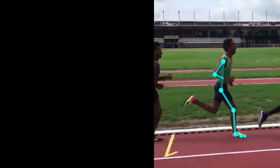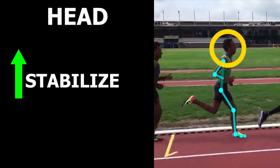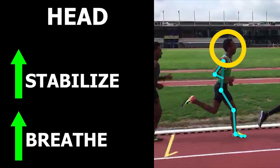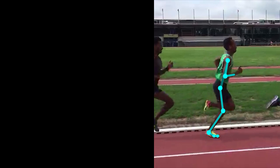Finally, we will look at the head. In this case, he does present with the head slightly upward and not in neutral. It is usually taught to keep the head in a neutral position to not only help stabilize it efficiently during running, but also improve the ability to breathe, which is essential in longer races. While he does not exactly do this, it's not all bad, as it is not far from a neutral position, and he does a decent job of stabilizing the head in that position, as there is no excessive head bobbing back and forth from this view.